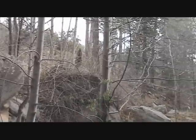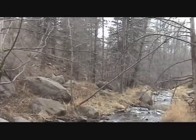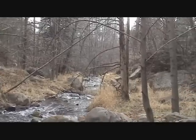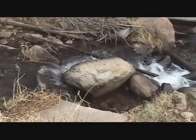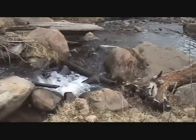Further down the creek, there are raspberries that grow on the bushes, and then there's also other edible plants and grubs and so forth. So the area is quite plentiful and could sustain a large creature such as Bigfoot, or possibly even a clan of Bigfoot.